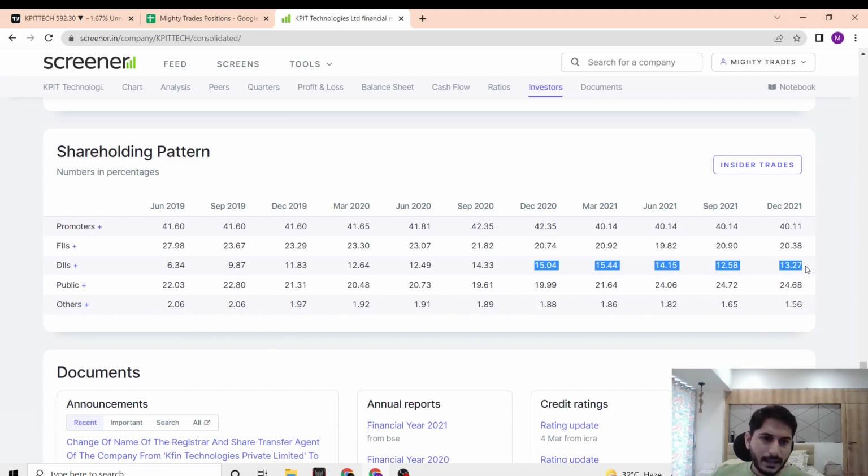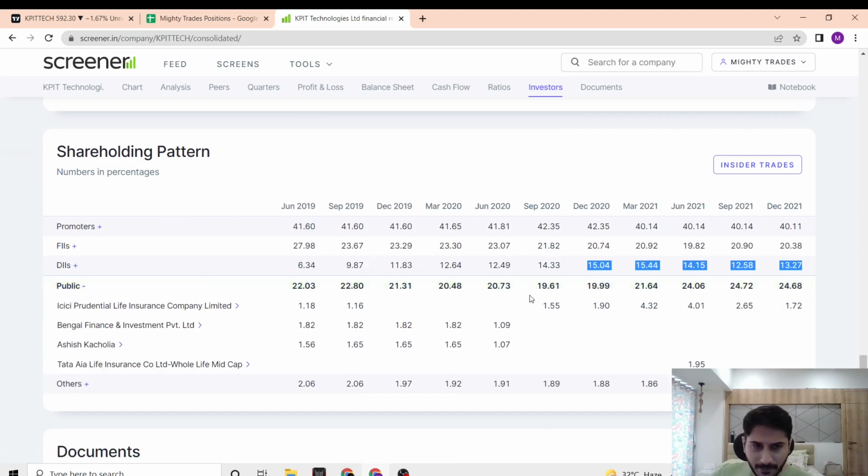DII holding has also pretty much been consistent, plus or minus 1-2%. The public holding has increased. Let's see if there are any big names in public holding. Then yes, we have ICICI here, but they seem to have reduced their holding. Tata AIA Life Insurance has gone off, and of these two individuals, one is Mr. Ashish Kacholia, has also gotten out in the month of September 2020.